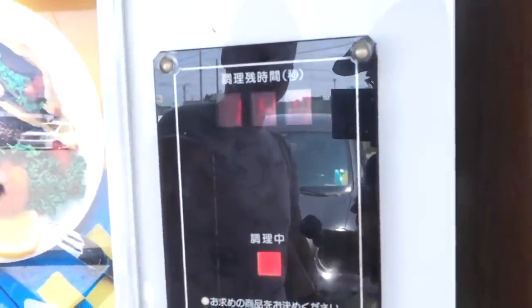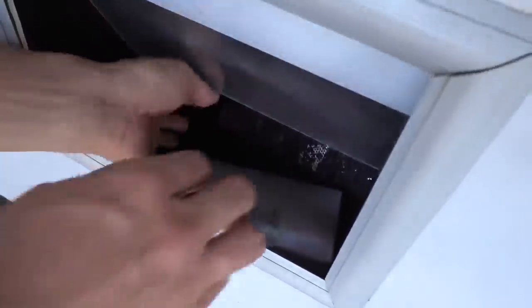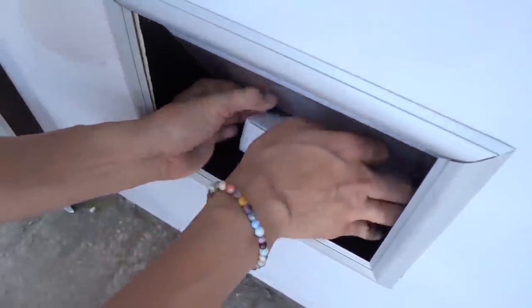148, 147, 146. Oh, here it is! Yay, katsudon. Oh, it's so hot again. Yes, it's really hot. Okay. Alright, this is what it looks like. Let's go over there.